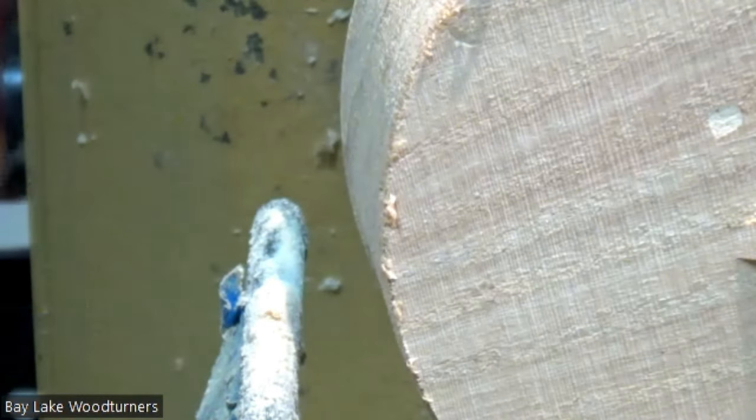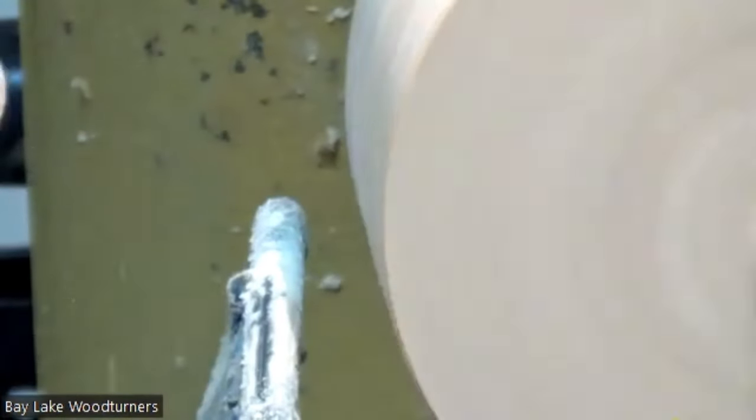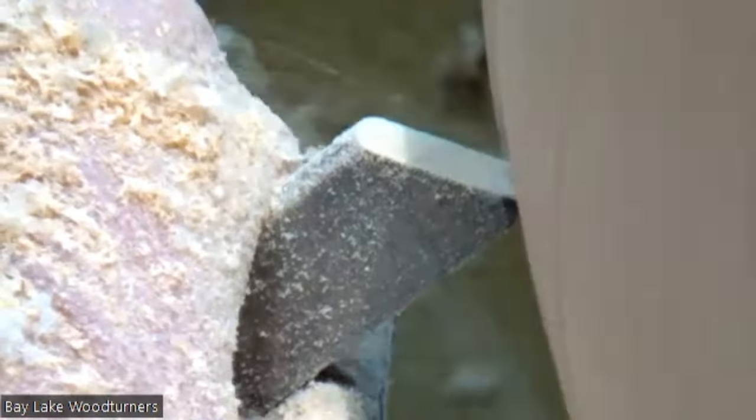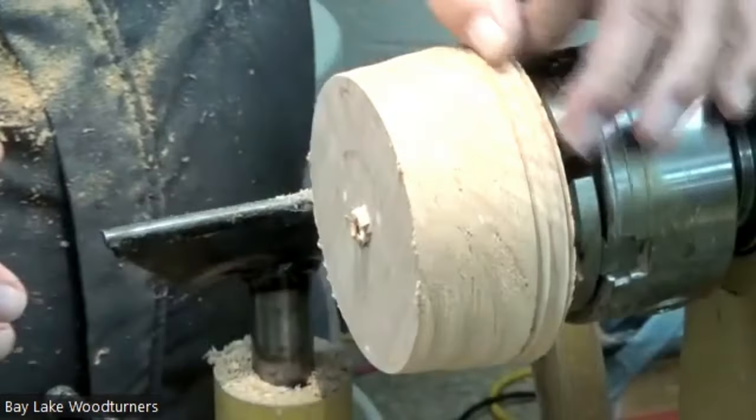Okay, and take this down just a little bit on the outside diameter. So it's the same process. We're at 450 RPM. Go left, then right. Left. And right. And we've got our beads in there.